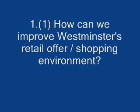Thanks, Lisa. Sorry, can everyone hear me? Is that working okay? Just really wanted to give a little bit of background information. So we are talking about shopping units in Westminster. Just to give you an idea of where these shopping units are distributed around the city. We have approximately 8,500 shops within Westminster. They're spread throughout the area shown on this map within our designated hierarchy of shopping centres.